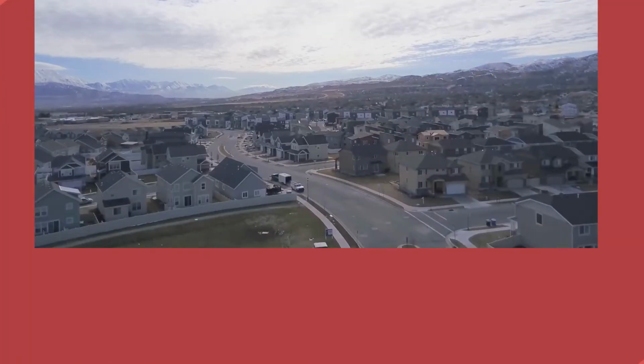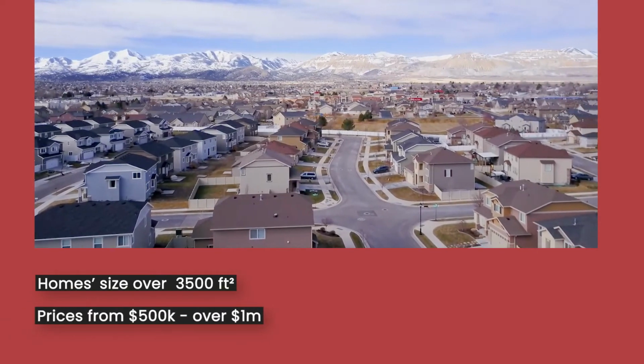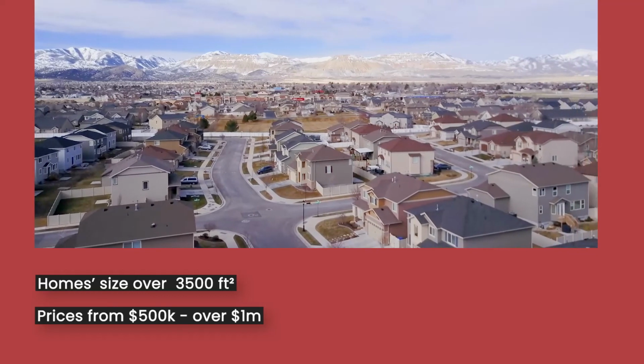In the last 5 years, those built under 3,500 square feet got fancier and more pricey, a little squished up lots, a little bit more, and they're selling from about $500,000 to $800,000. Those homes that are over 3,500 square feet since 2005 are running from $500K to over $1 million, depending upon size, lot size, and views.